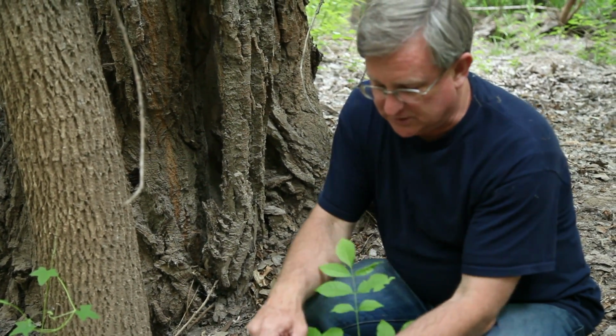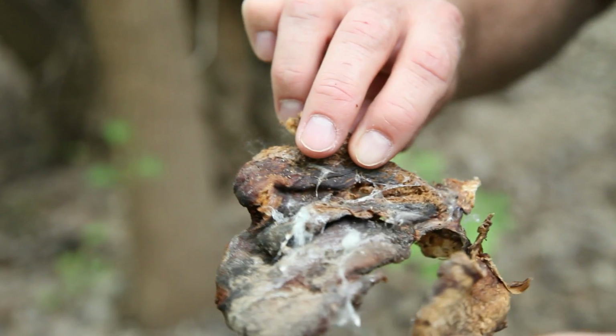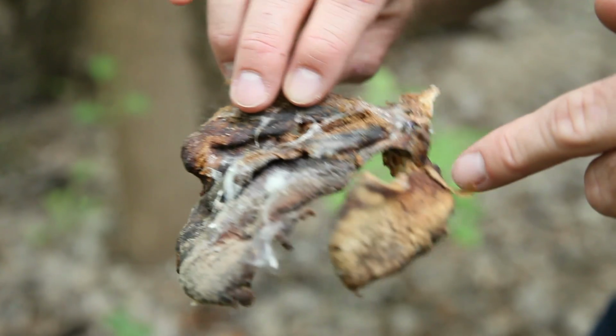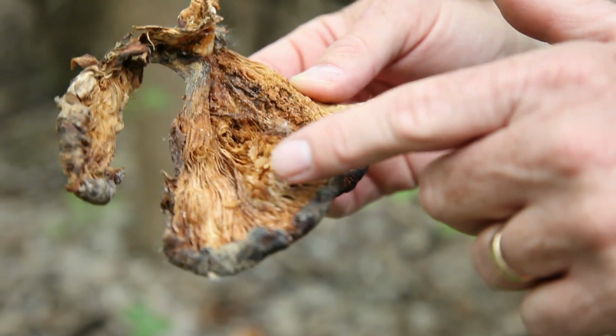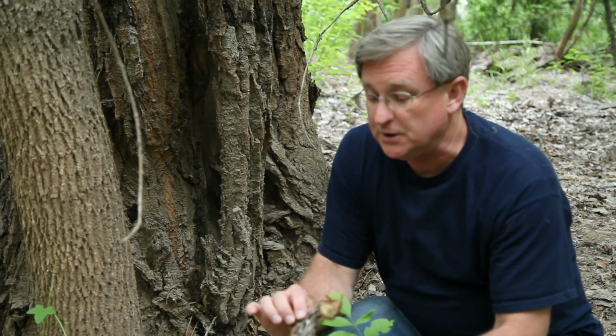Too bad we missed these. You can see all the gills on this right here from the mushroom, but highly edible these guys are. You've seen our blue oyster mushroom. These are a relative of theirs. So oyster mushrooms, edible and delicious.